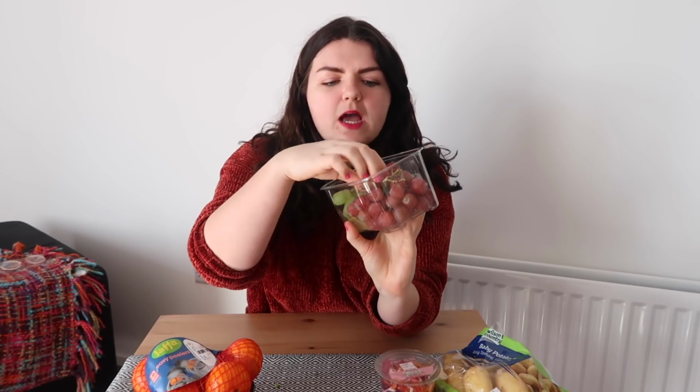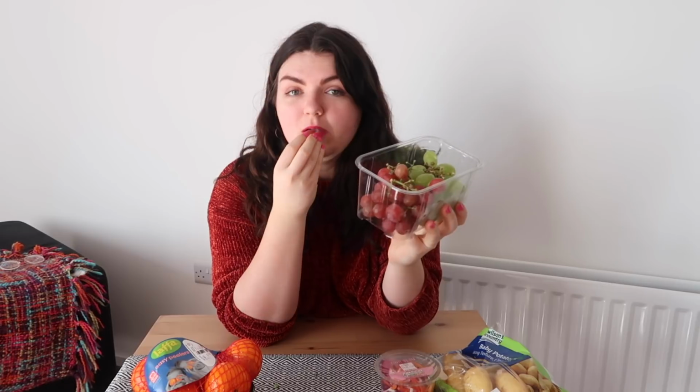Then I got some grapes. Red grapes are my favorite, but this time I decided to get a half and half one. I eat so many grapes. There was a week, I think it was not last week, but the week before, where I ate like 5 pints of grapes in 1 week.